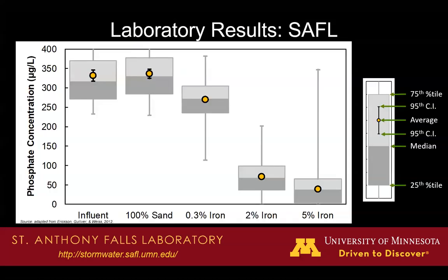In the laboratory, we showed here, this is a box and whisker plot showing, on the left, the phosphate concentration. For the influent, we had an average of a little over 300 micrograms per liter coming in. Our 100% sand basically didn't remove anything within the margin of error, but adding just 0.3% iron by weight, a relatively small fraction, less than 0.5%, we captured almost 20% of the phosphate.